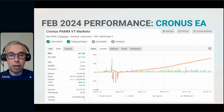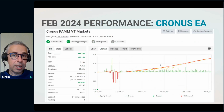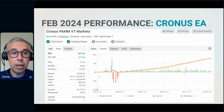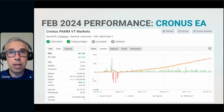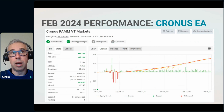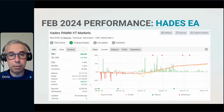Cronus EA, I find a little bit more interesting because it's not as risky as Athena EA, and the drawdown is also lower with 12.6%. It's quite low. Monthly is 4.36%. So the monthly is also higher, and we gained 47% in about 9 months. So it's off to a great start. The only thing it needs is more live trading track record. Of course, it is quite short, 9 months, and of course, as this starts to expand, if this were to become a year, if this were to become 2 years, 3 years, of course, I would have even more interest in this, but it's a good start, and I do have some decent capital on this Cronus EA.